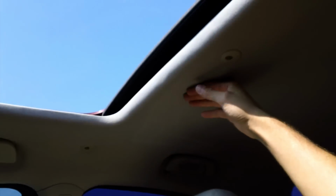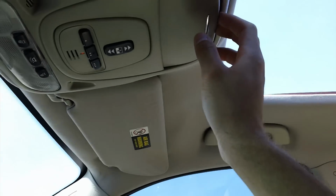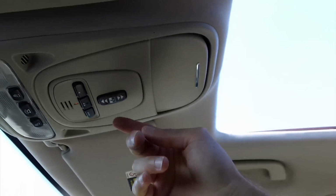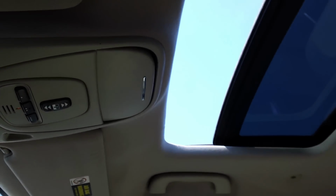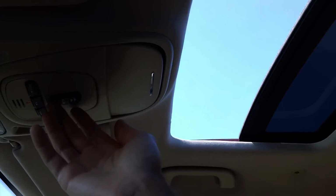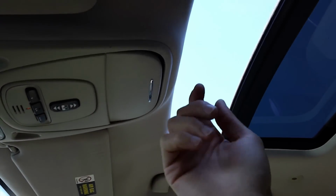The headliner really isn't that plush, and it's sagging somewhat too. Surprising that this is a northern car and that's happening already. Holder for the sunglasses, it's broken, or it's off track, it's inoperable. And the sunroof doesn't seem to be working. Looks like it has a Volkswagen gremlin in here. Little problem.